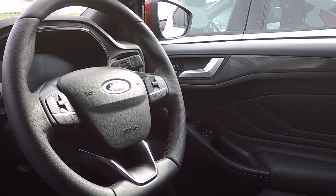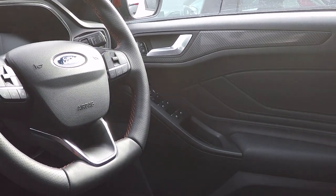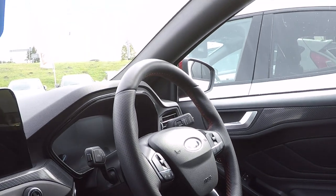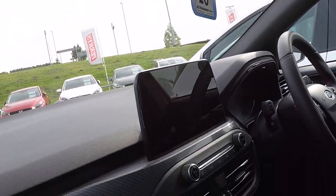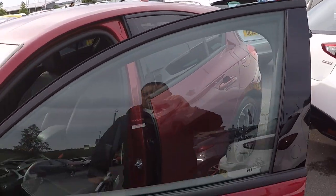On the right hand side you've got your Bluetooth telephony and voice command. Power to all 4 windows, fold away door mirrors, automatic lights, automatic rain sensing wipers, auto dimming rear view mirror. Stunning car. Come and be the first to see it. It'll be worth your travelling.